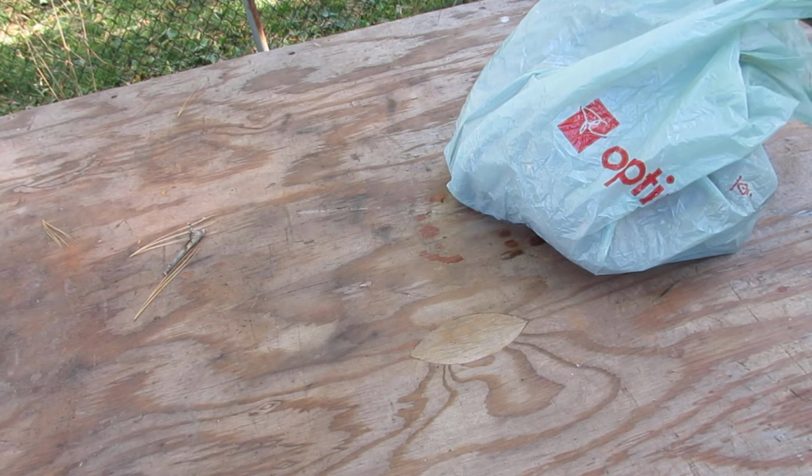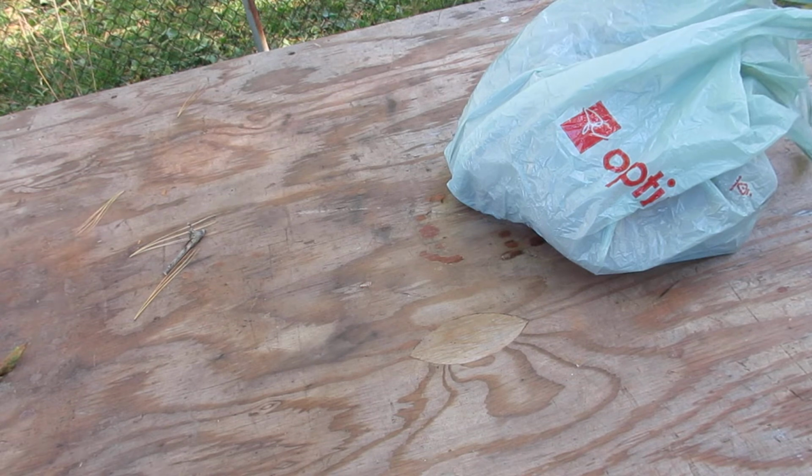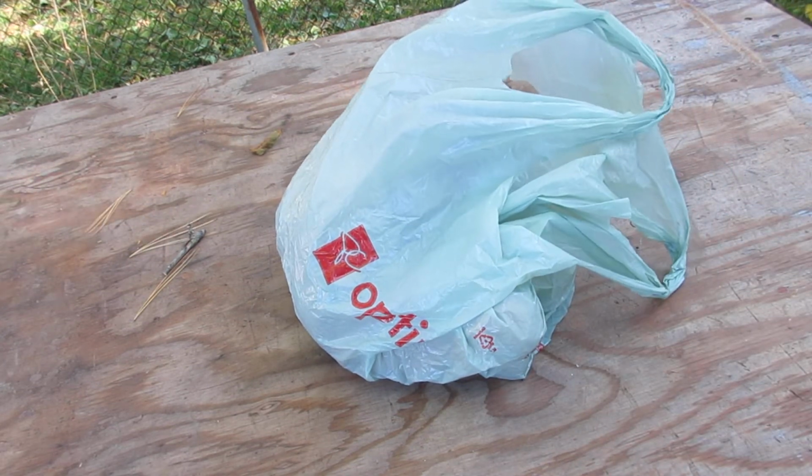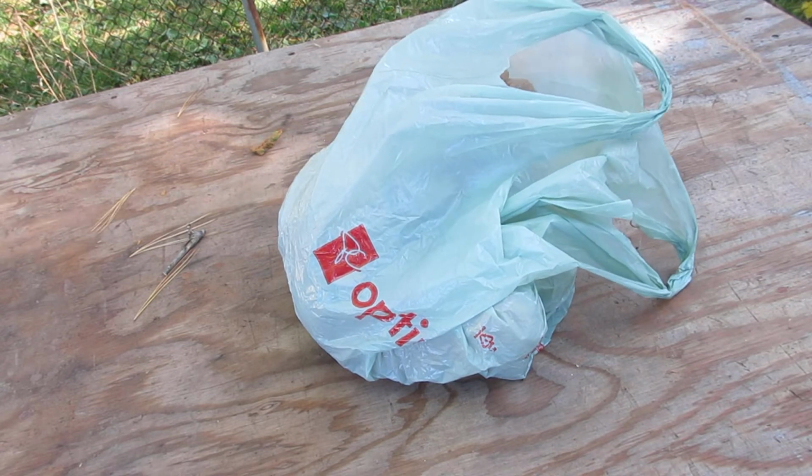Now it's a little breezy out here today, but as you can see with the bag blowing here, it's a bit of a breeze. But anyways, it's not the breeze that we have to be concerned of.